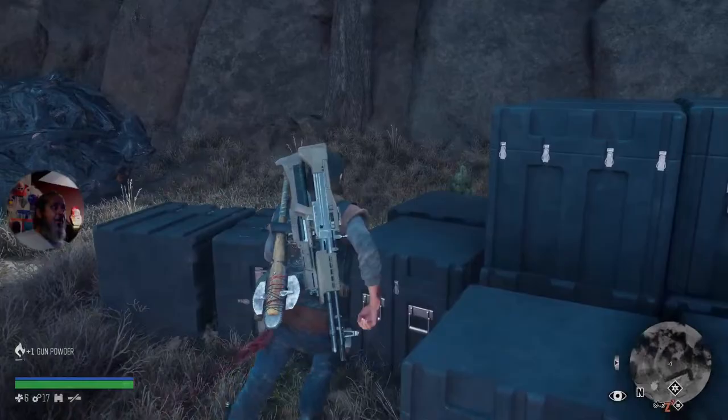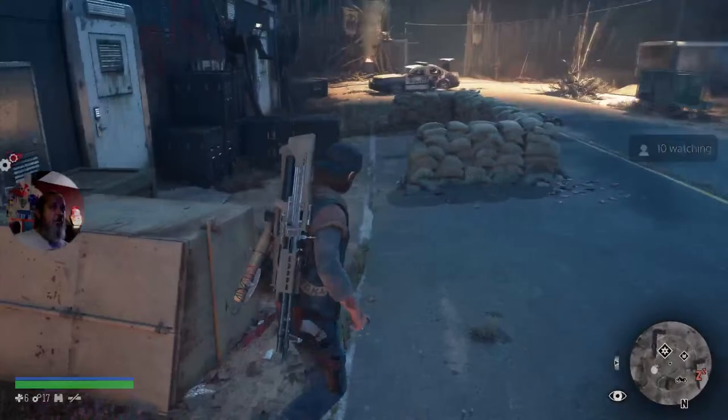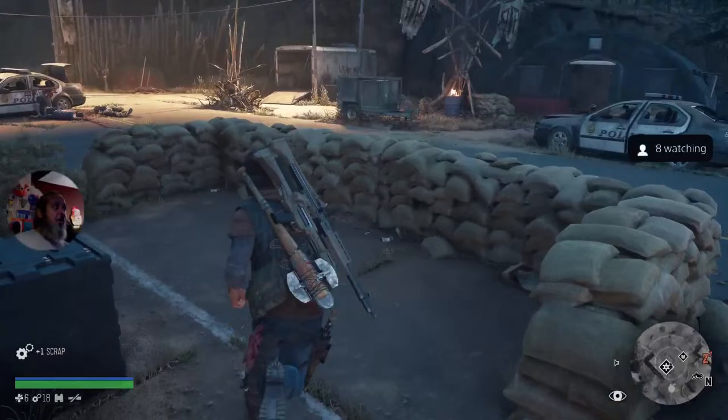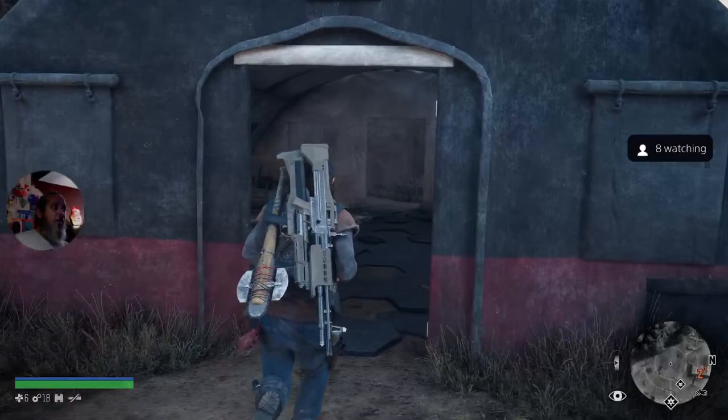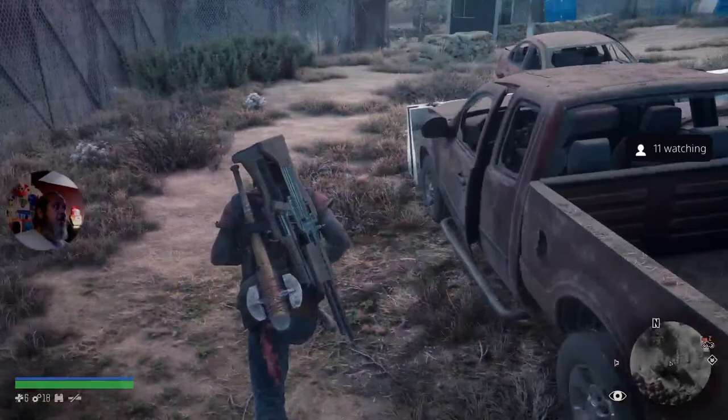I'm going to keep searching. Pick up what we can. Then we'll continue. There's some parts here. I always need scrap. See if I find a can of fuel or gasoline for the motorbike. There should be somewhere around here. Gotta search.